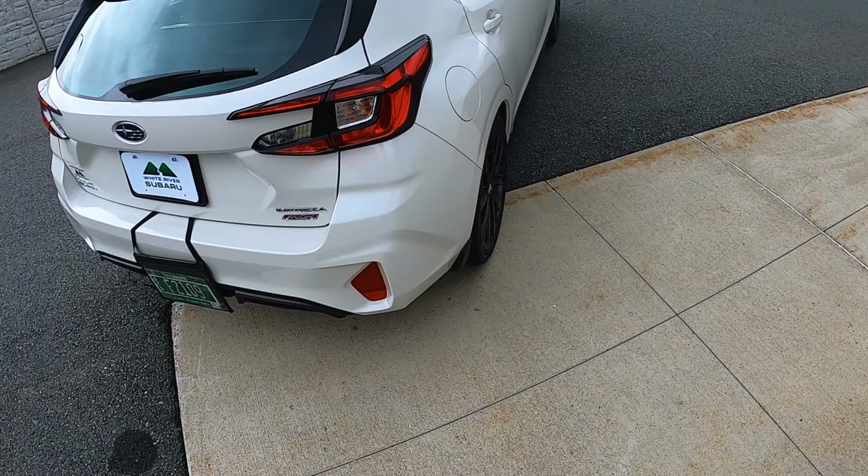So it comes with the power moonroof, the Harman Kardon speaker system, and the 10-way power driver seat with 2-way lumbar support. This one also has a few other small options like the cargo net, rear bumper PPF. It's got a rear license plate bracket and some splash guards. And what it means by splash guards is just going to be these down here. I definitely recommend getting those for sure. Those are just going to help with the rock chips and rocks and dirt flinging up there.